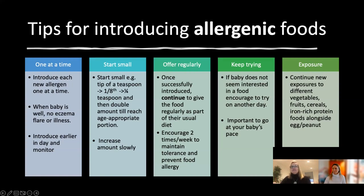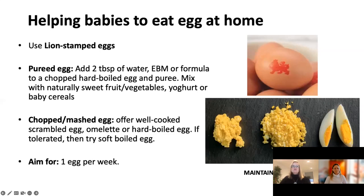Introducing small amounts means that if a baby does have a reaction, it's going to be to a very small amount of the food. Importantly, once the food has been successfully introduced, we need to continue giving that food as part of their regular diet. And we usually encourage this at least twice a week to prevent food allergy. If the baby doesn't seem interested, then try again on another day, and it's important to go at the baby's pace and include other foods at the same time. So we've got that diversity of foods being introduced into the baby's diet.